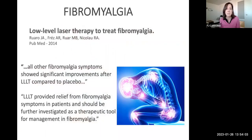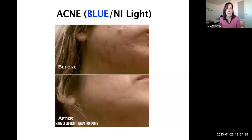Another great study in 2014 on fibromyalgia showed that light therapy improved all fibromyalgia symptoms. They showed significant improvements, I should say. Fibromyalgia is pretty rough. And so if you can give your body light therapy and help assist the body to do what it's supposed to do, it can be quite significant in relief.